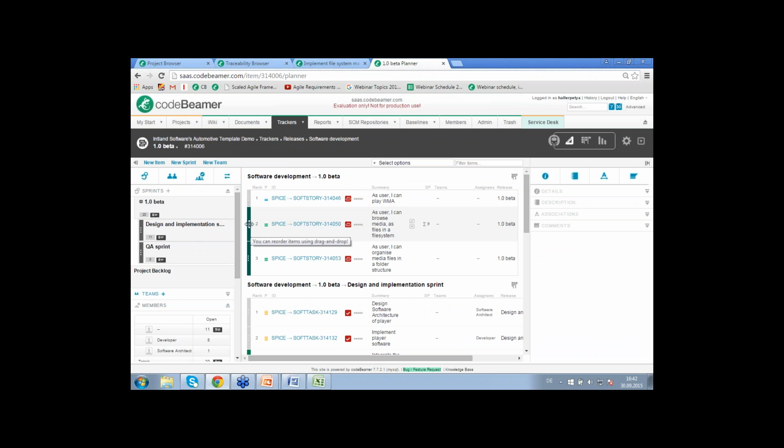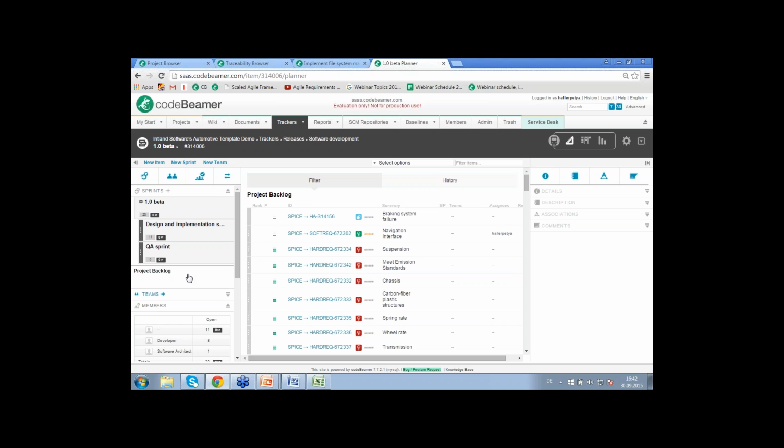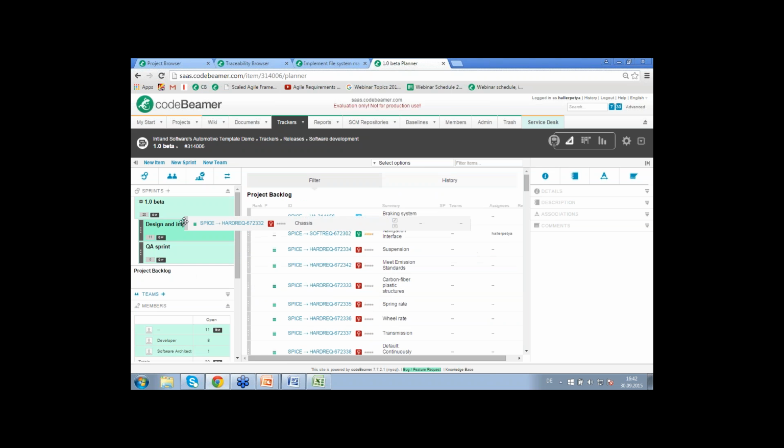And if I would like to add any items, and as I'm a project manager I would like to add other items to these sprints, I will have to click on the project backlog. From the project backlog I can access all those items which are currently not added to any of these releases, and using codeBeamer's drag and drop functionality I'm able to order these items to specific sprints.